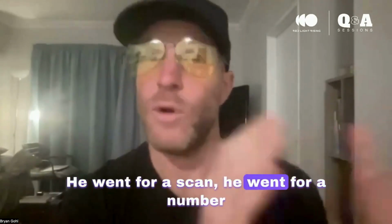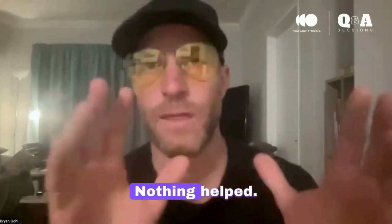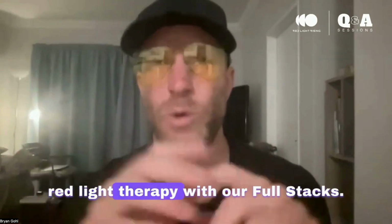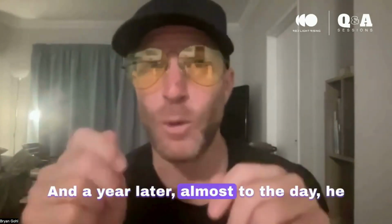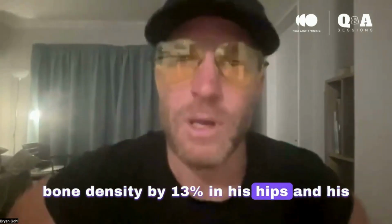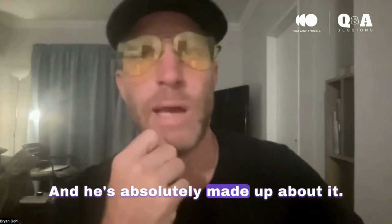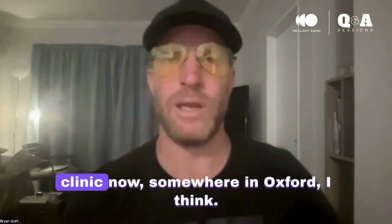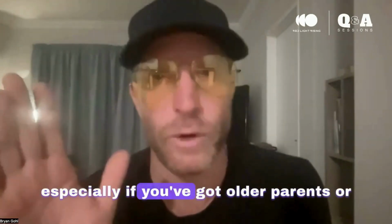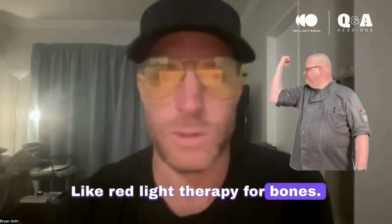He went for a number of scans showing that his bone density was reducing. They put him on a bunch of medications, nothing helped. And then he just said, sod it to all the medication, and committed to 1 solid year of red light therapy with our full stacks. A year later, almost to the day, he had another DEXA scan, and he had increased his bone density by 13% in his hips and his spine. And he no longer had osteoporosis, and he's absolutely made up about it. He's actually opened his own red light therapy clinic now, somewhere in Oxford, I think. So it's very, very exciting, very promising, especially if you've got older parents, or you are an older person yourself, red light therapy for bones, unbelievable.